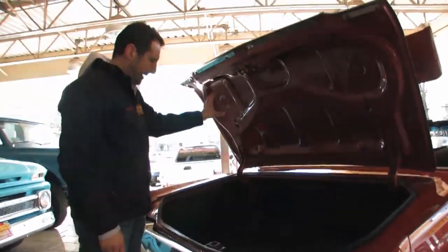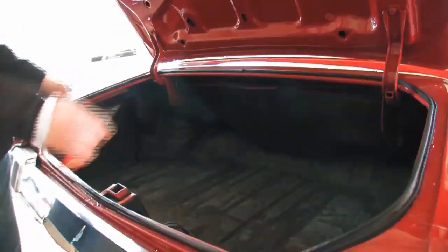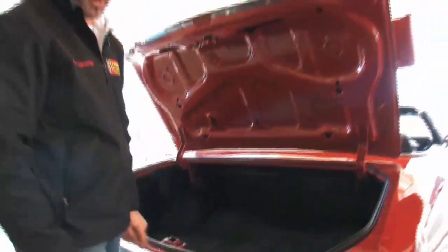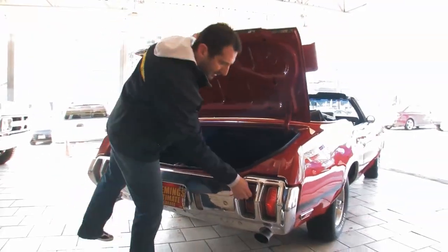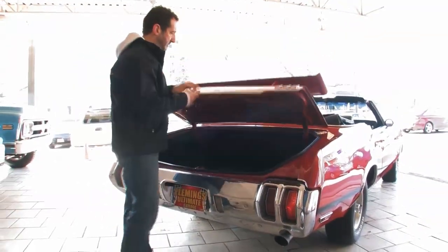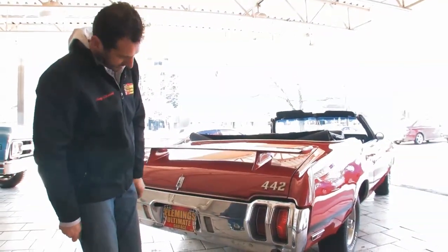Nicely painted underneath, nicely detailed here, nice solid floors, all new weather stripping, great looking bumper. I love the trumpet tips that are on there. I apologize for the taillight being out. We'll get that fixed. Fortunately, that just happened, but that's not a big deal.